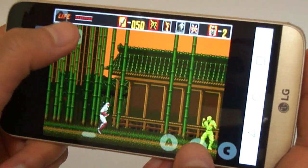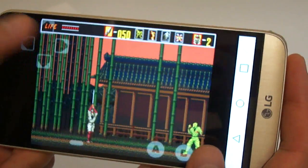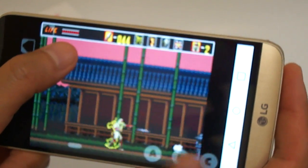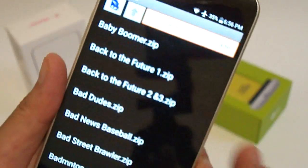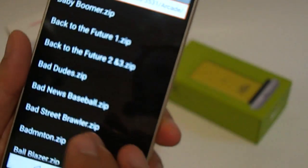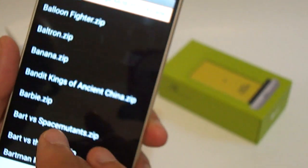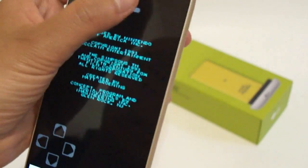One of my favorite games of all time, and I actually did an episode about ninjas, and this is my favorite. So great there. Another emulator that I really enjoy is obviously the Nintendo, and wow, that one just looked really bad. So let's just open up Bart.